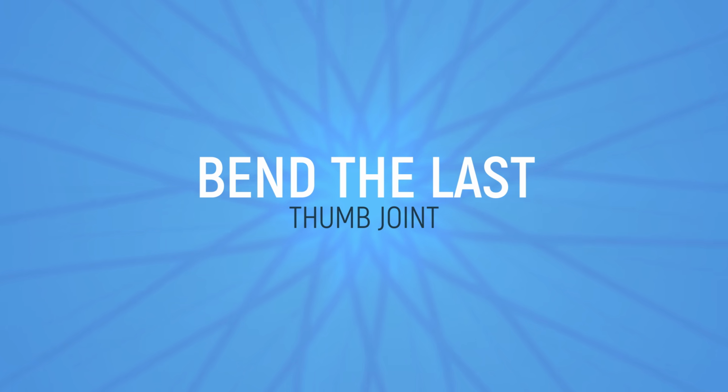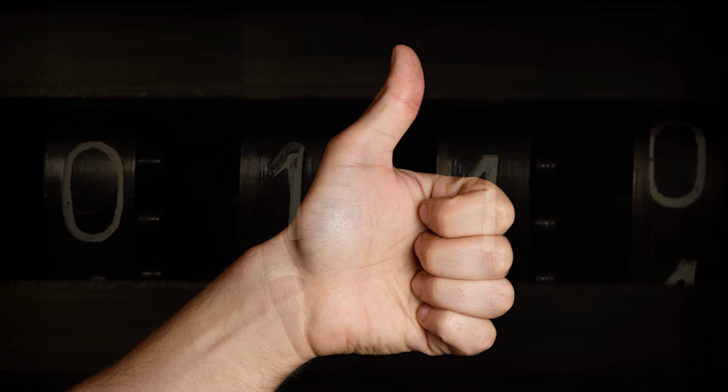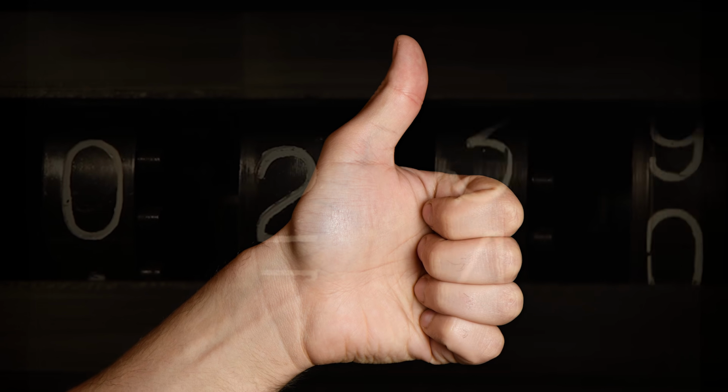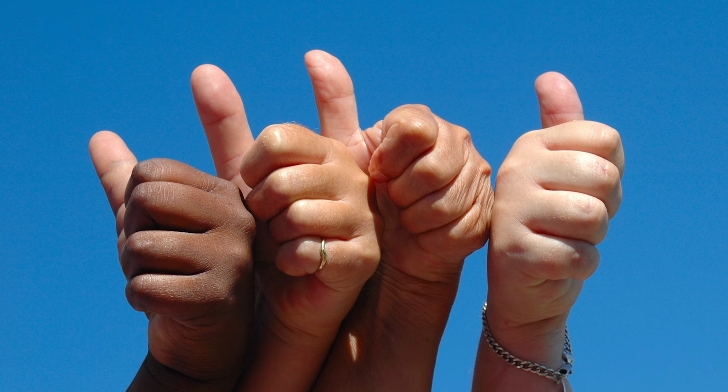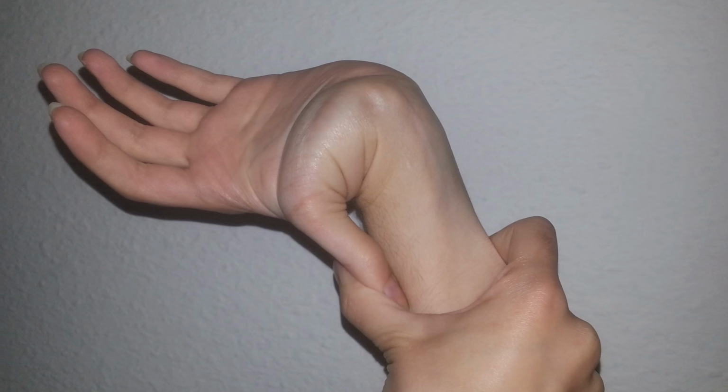Bend the last thumb joint. We like to show our approval by throwing a thumbs up sign at someone when they've done something impressive. It's a simple sign. You've likely done it 100 times in your life, and you probably will do it again. We can all do it, right? Yes, we can. But there are a few people who take it one step further and bend their top thumb joint even more.